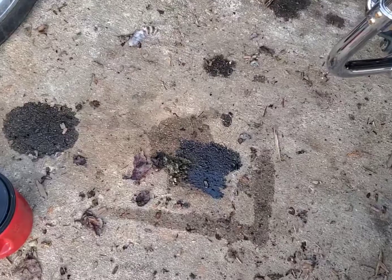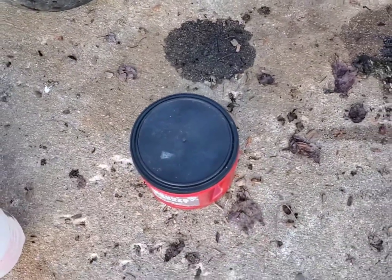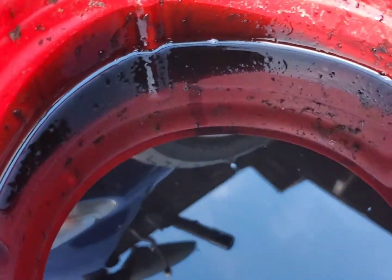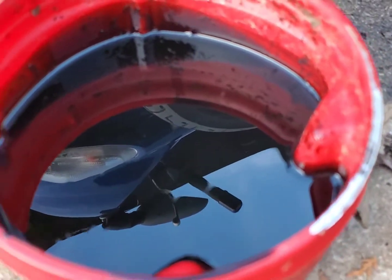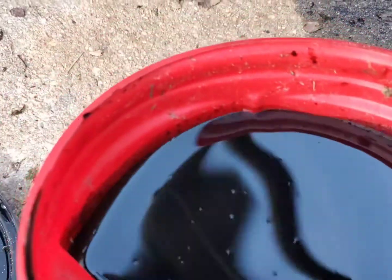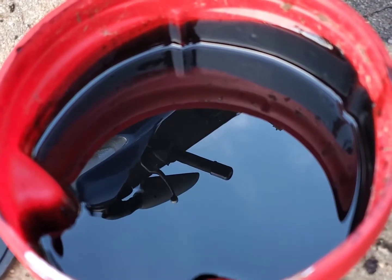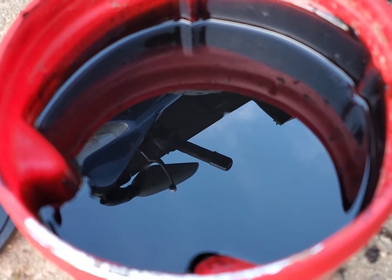Alright, so I got her all washed off, got the oil drained, and got the motor moved inside. But I just wanted to catch on film what I pulled out. Look at that oil. That oil's got like 1,000 miles on it since I did the last oil change. And it's like I just changed the oil in my diesel. Look at that. The staining is just so black. It's like midnight on a moonless night. That is dark. But it still feels pretty good.